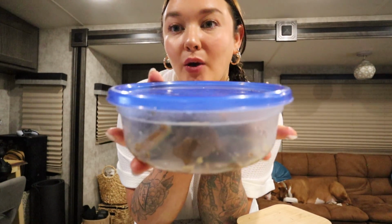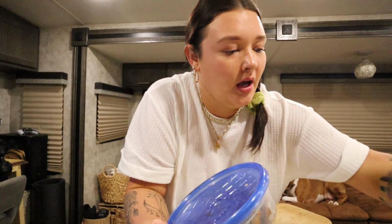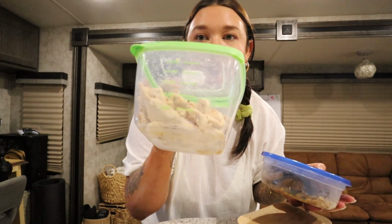We have some cauliflower rice with veggies, but I was like, cauliflower rice is not gonna cut it, and I have a lot of calories left for the day and I'm hungry, so I made some rice to go with this cauliflower rice and vegetables. I have leftover chicken, and then I have that delicious sauce, and I also have some kimchi that I think will go really well with it.